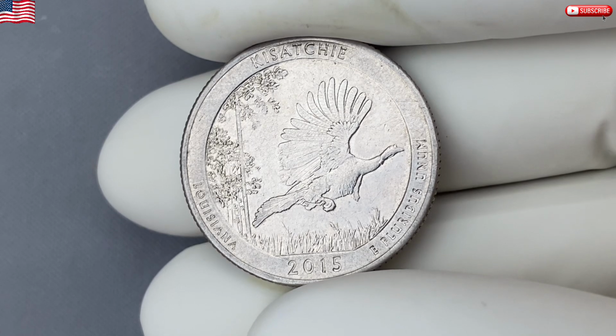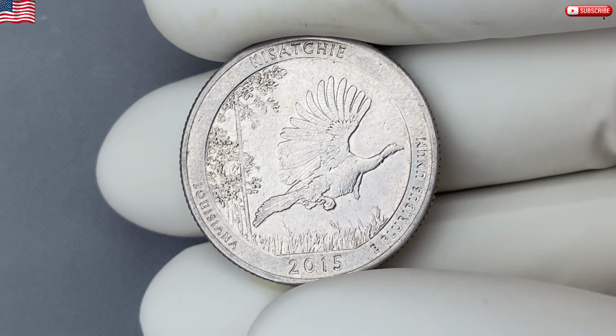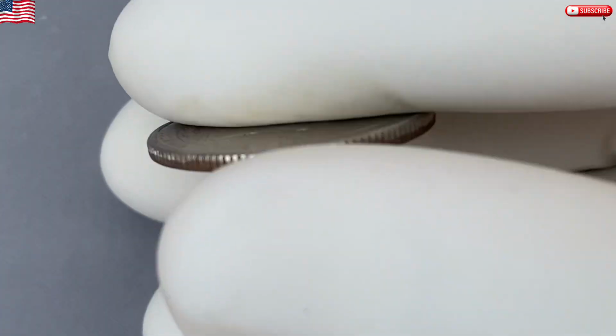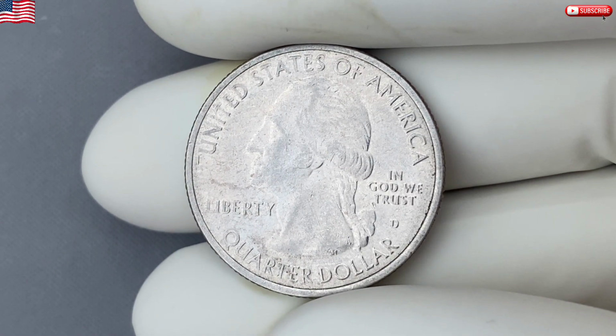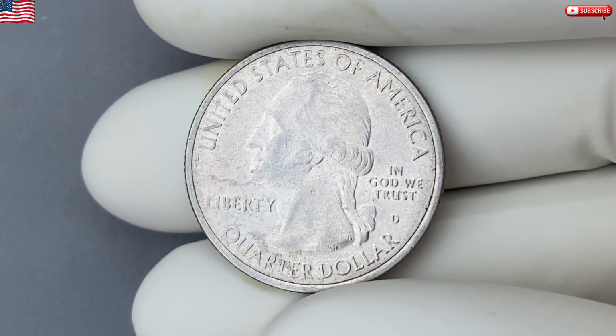That's what makes coin collecting so thrilling. It's not just about money, it's about discovery. It's about realizing that the smallest, most ordinary-looking object could carry within it a hidden story, a unique mistake, a moment frozen in time, and yes, sometimes a fortune.